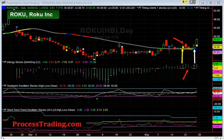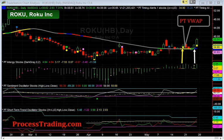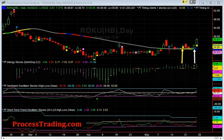Well, it made sense to wait. Maybe Roku just wasn't going to be a trade for us. That's the real beauty of the ProcessTrading.com indicators. They can keep us out of trades as well as put us in the trade. But with VWAP turning yellow, remember that's uptrend, and we know it acts as strong support and resistance. So when it acted as that strong support on Wednesday, well, it was time to watch closely on Thursday then.